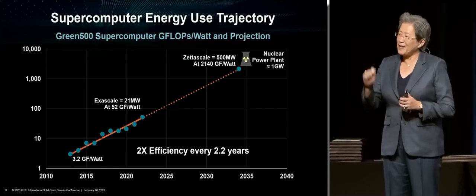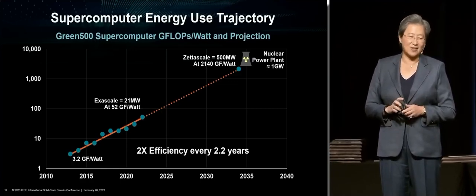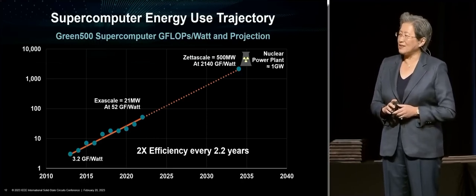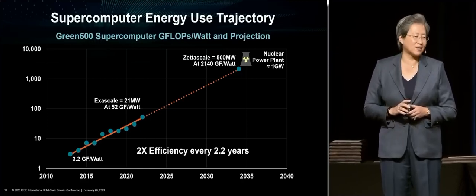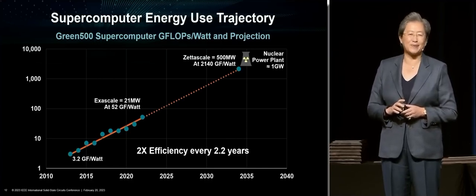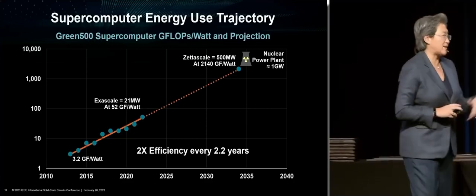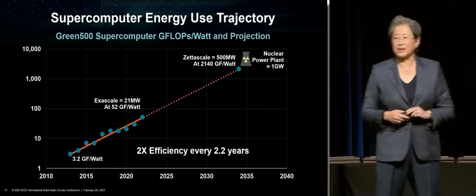And if we, again, draw the line, it would say that for us to get to a zettascale, we would need the machine to be 500 megawatts. That's probably too much. It's not practical for us to do that. It's on the order of what a nuclear power plant would be.